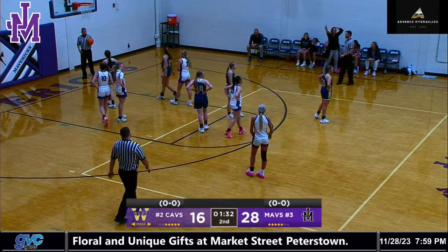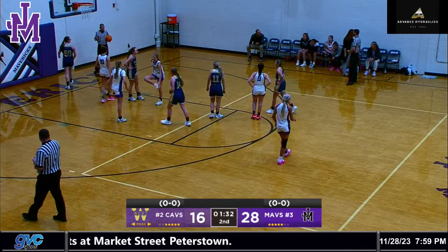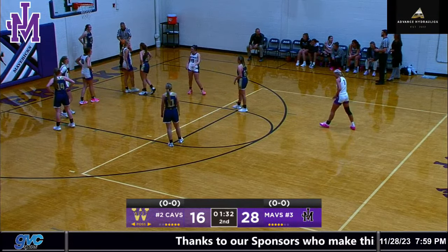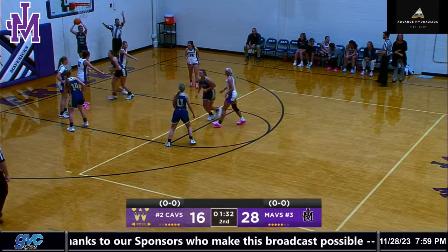We'll see who they called that on. I think they're going to call that on Hill. I thought initially it might go against Borowski. She was in the area as well. If it's Hill, it's her first. And it is.